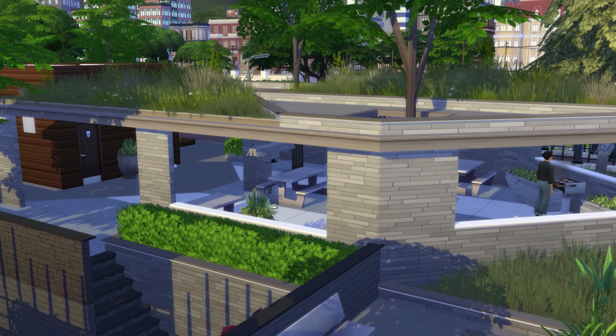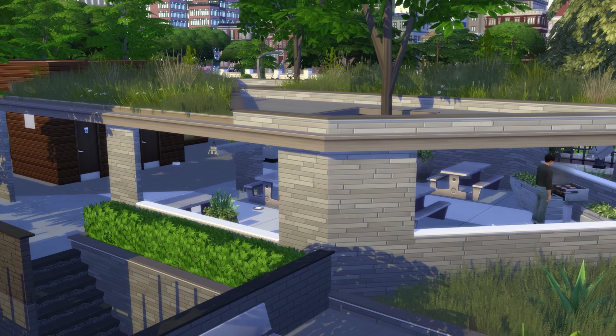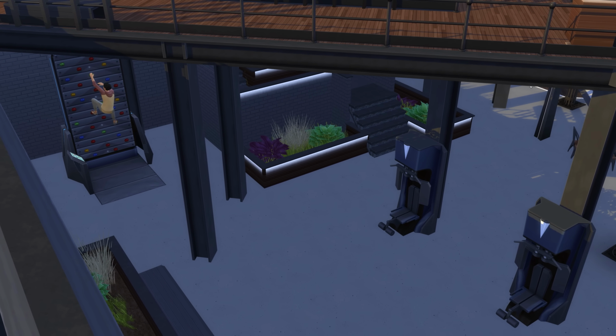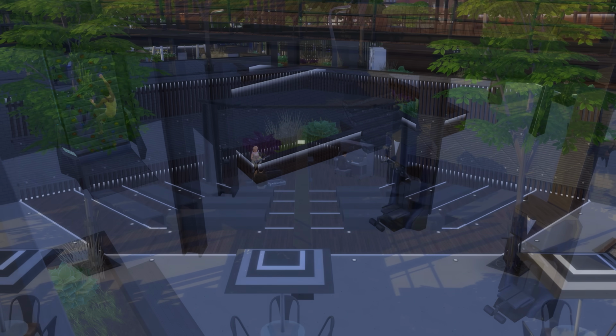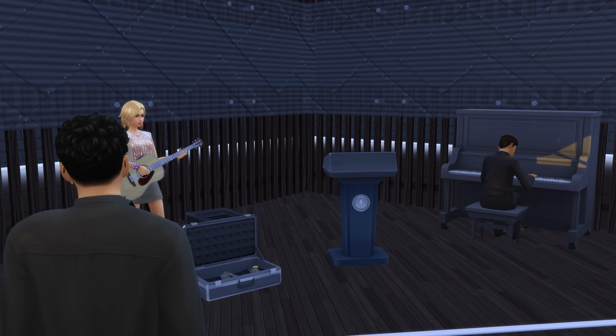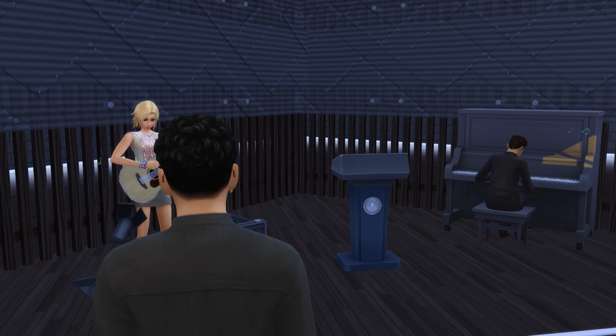There was also a barbecue spot that was all covered as well, so your Sims can cook up a storm. There was also an outdoor gym area complete with a climbing wall. And there was also an arena with multiple places where your Sims can sit and watch their favorite performers. And I just liked this concept about it. I thought it was really nice.